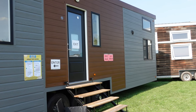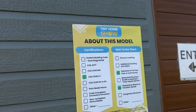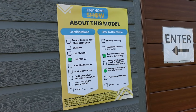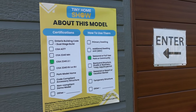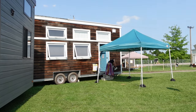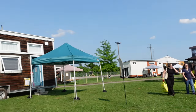Okay, we've got some for sale by owner. Full year park or community, seasonal resort or vacation rental. So we're gonna go in through the back door. We've got another one over here. I love the one behind me. Let's go see what's going on.